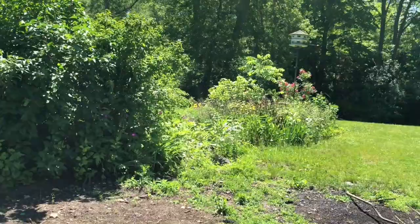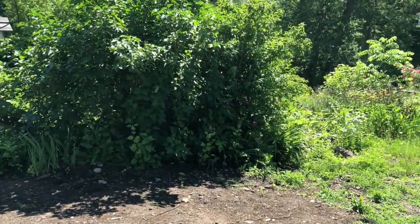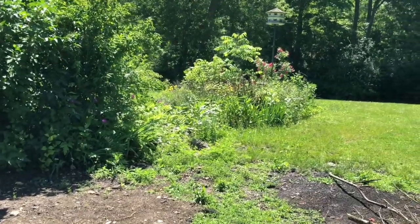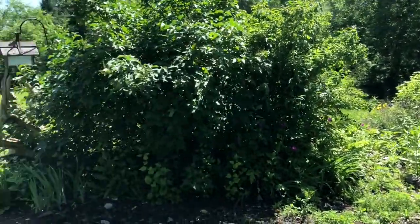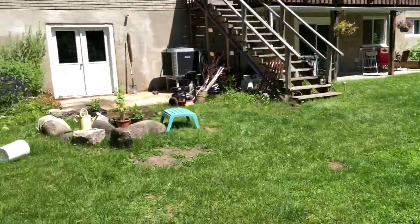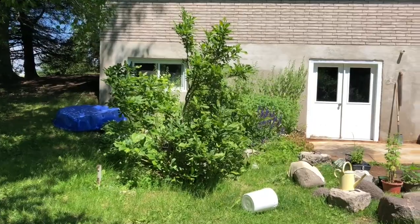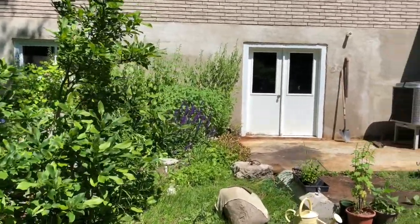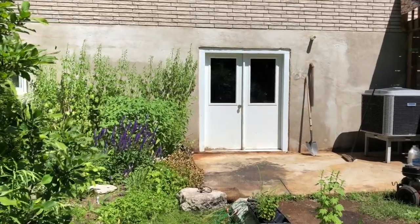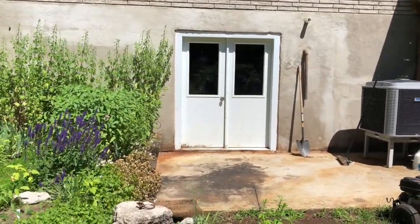There is a really beautiful flower garden here that I want to do some work on and tidy it up and bring it back to life. And this area over here also needs some cleanup. Surprisingly, we've actually done a lot already, but these doors go into my fiance's workshop.